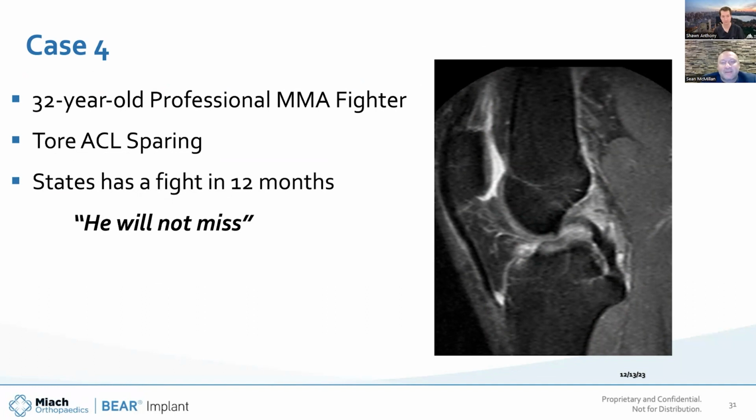And so, based on patients like this, we were able to move forward with some more advanced rehab protocols just from understanding the dynamics around this. But again, this is a 32-year-old male who has a fight that he states he will not miss in 12 months. So you see his MRI here with a very small tibial stump that's left.